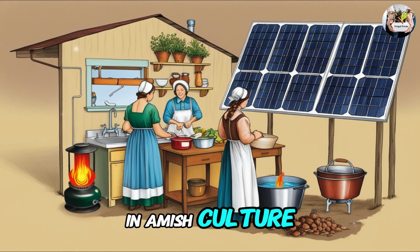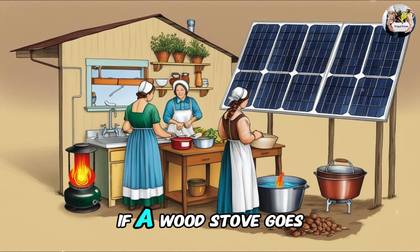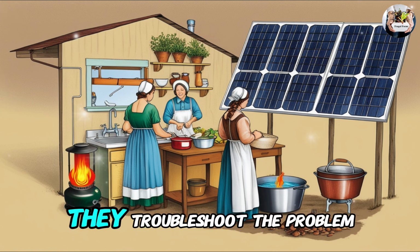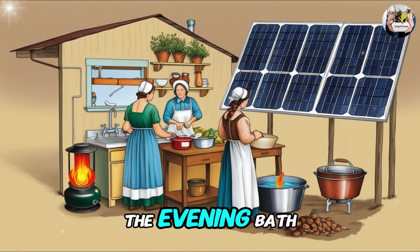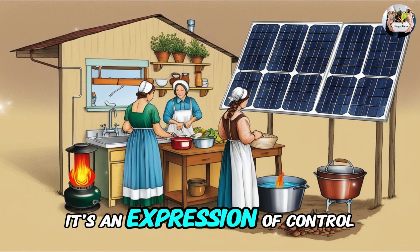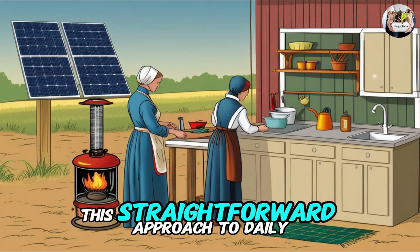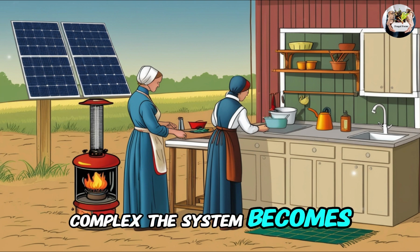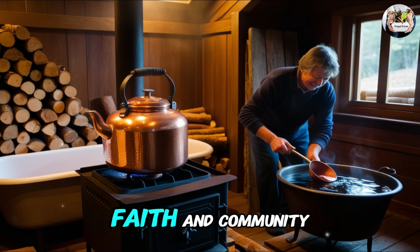In Amish culture, the ability to repair and maintain their own tools and equipment is a deeply valued skill. If a wood stove goes cold, they don't call a technician or follow a complicated maintenance manual. They troubleshoot the problem, reignite the fire, and carry on, perhaps preparing hot water for the evening bath. For the Amish, heating water isn't just a routine task. It's an expression of control over their lives in a world that often feels unpredictable and chaotic. This straightforward approach to daily living is deeply connected to their faith. For the Amish, the more complex a system becomes, the more it risks distracting them from their core values: family, faith, and community.